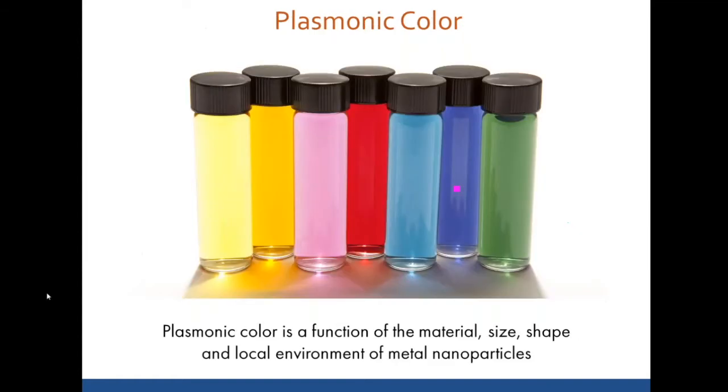What's interesting about what we're going to talk about today, which is plasmonic color, is that unlike dyes and pigments, which are really based on chemistry, and in order to change the color you need to change the chemistry, we're working with a whole new way of generating color, which is a function of the material, usually these metals, silver and gold and aluminum, copper to a lesser extent, and then the size and the shape and the local environment of those metal nanoparticles.